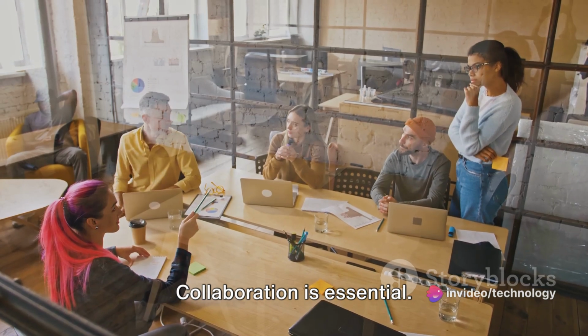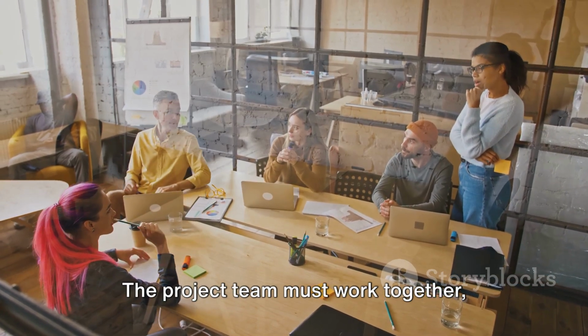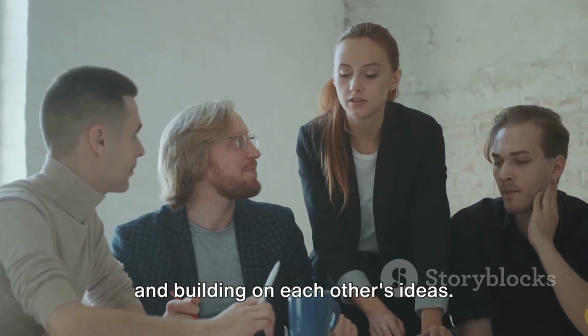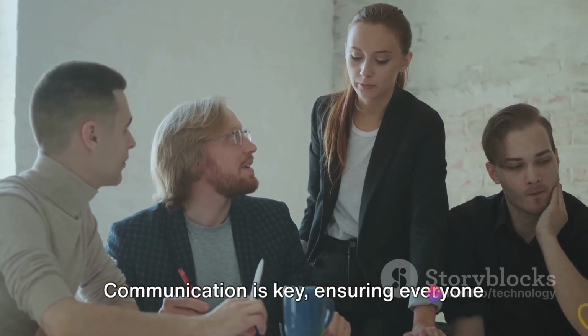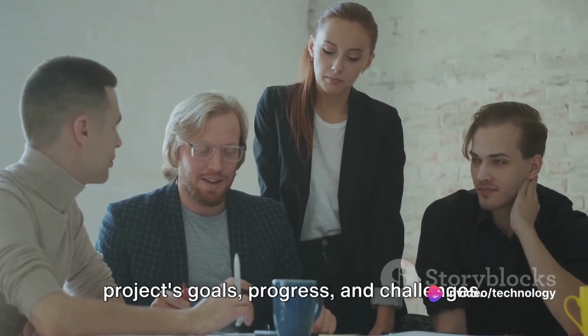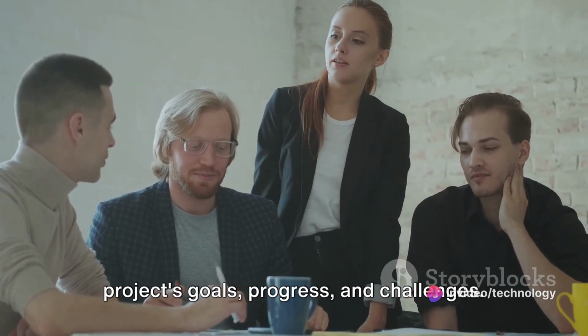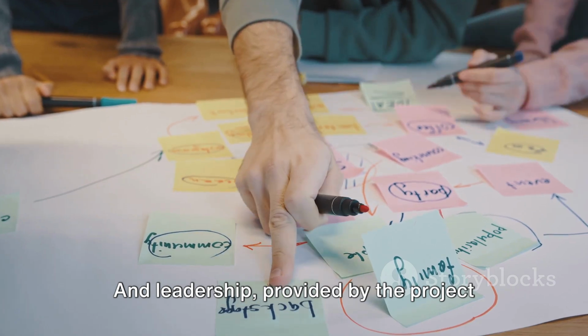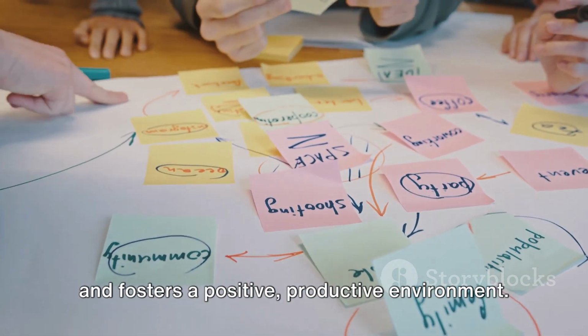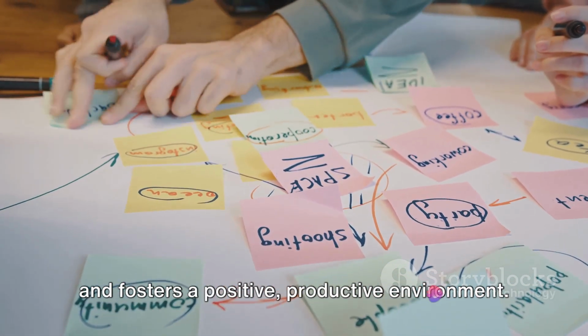Collaboration is essential. The project team must work together, sharing knowledge, resolving conflicts, and building on each other's ideas. Communication is key, ensuring everyone is on the same page, understanding the project's goals, progress, and challenges. And leadership, provided by the project manager, guides the team, motivates them, and fosters a positive, productive environment.